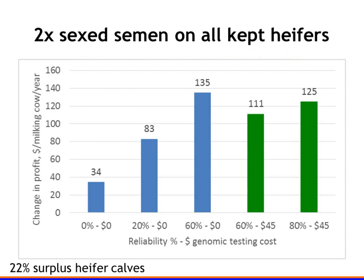But then in case we use sex semen on all the kept heifers, we use 2 times sex semen on all the heifers. So if you use sex semen, you produce more heifers. That's what you see, 22% surplus heifers. So if it's 22% surplus heifers, if you rank all the heifers with 0% reliability, you have this worst 22%. So based on this extra 10% of the surplus heifers, this $34 comes from selling those extra 10% heifers.